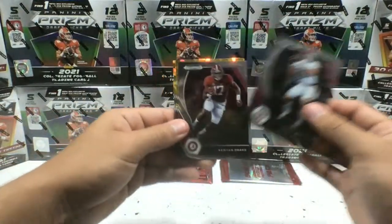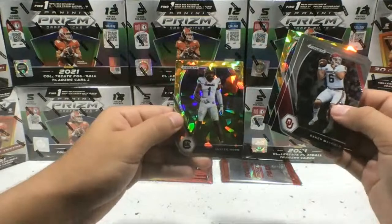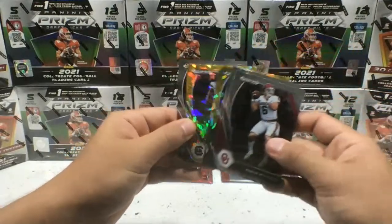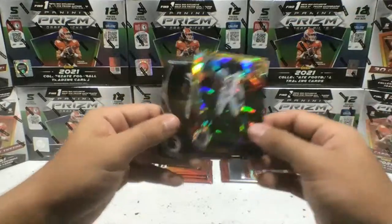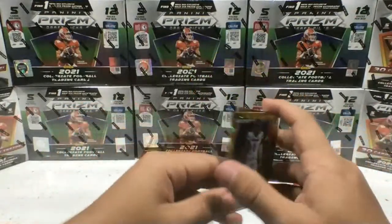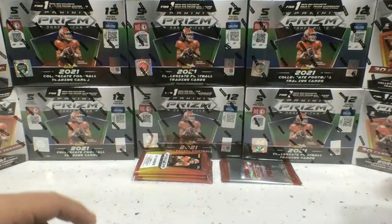Baker Mayfield, Kenyon Drake, Gold Ice, Kirk Cousins. Rookie, Gold Ice, J.C. Horn. Nice card right there. And rookie, J.C. Horn. So back-to-back, J.C. Horns. Gold Ice and base. What's up, John? Nice to see you here, John.